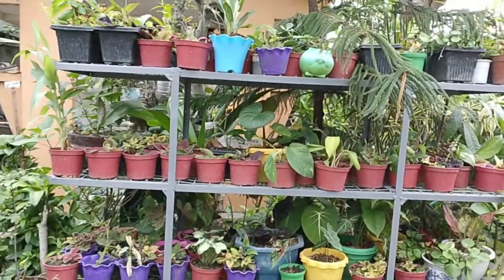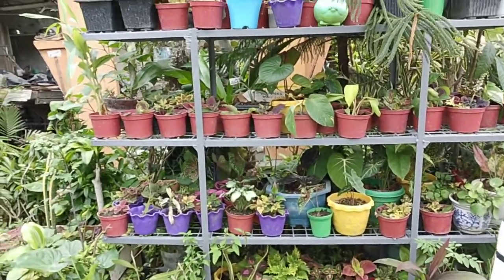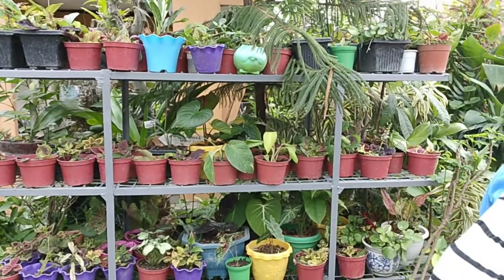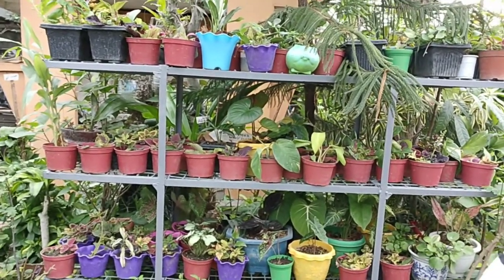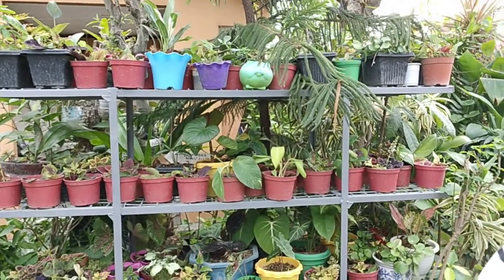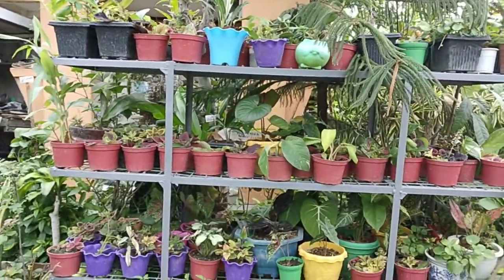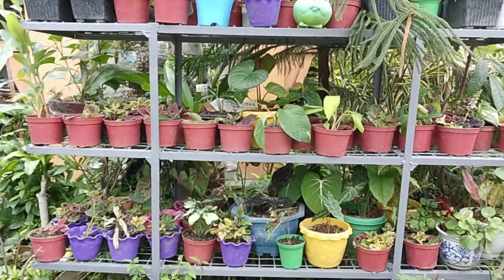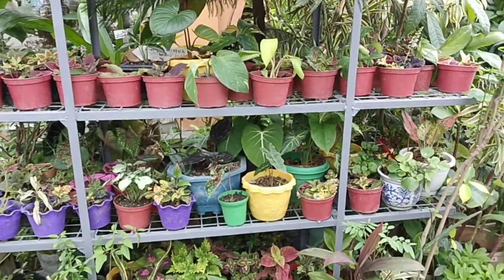Nagpagawa ko nito. Kapapagawa ko lang yan. Dahil ang mga halaman ay kinakain ng mga insects. The plants are being eaten by the insects. So, this is the remedy that I think will be important for the plants. Sayang naman ang mga halaman kung makain sila ng mga leafhoppers and different kind of insects that are present in this yard.